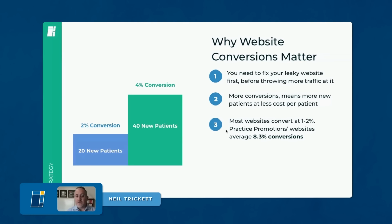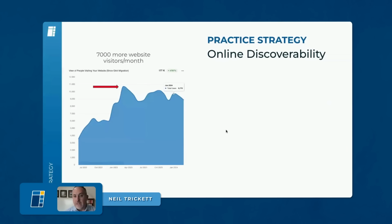What we find is that most websites that we see out there convert about 1 to 2%. And Practice Promotions websites average 8.3%. That's pretty amazing, right? And so if you can have a correctly built website that focuses on conversions, not just aesthetics, you can significantly increase the volume of new patients into your practice. And so this is what you should be focusing on as you go into 2025.